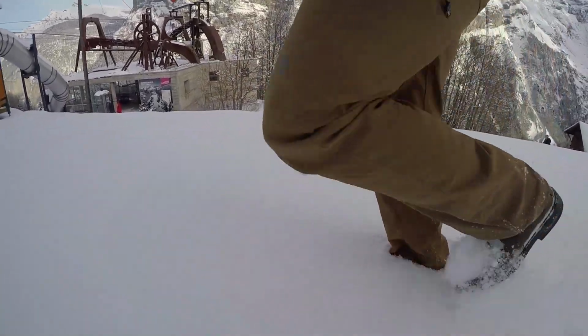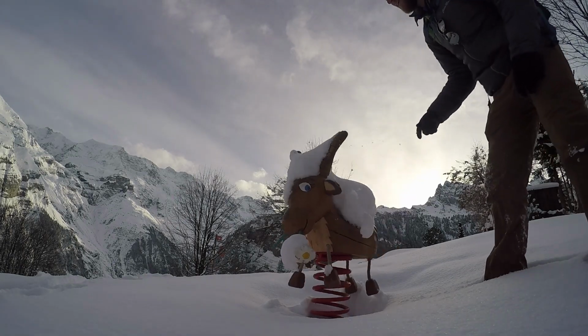Once at the bottom, I had some fun on the playground before loading into the jam-packed van bus that took us back to Murren.